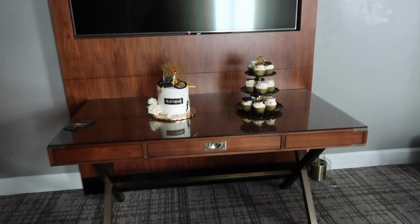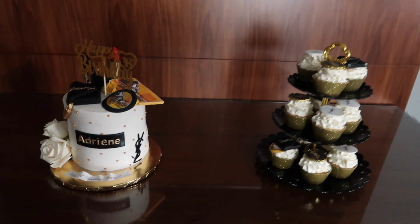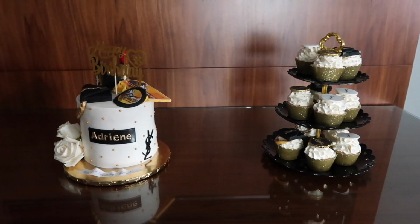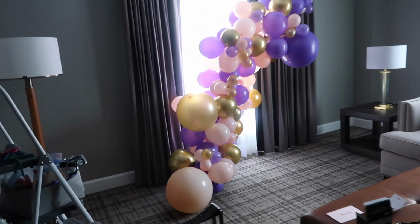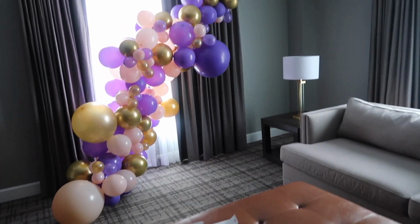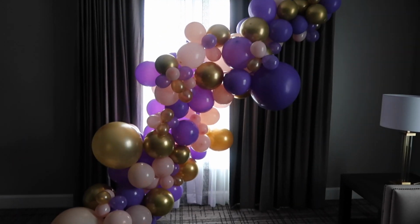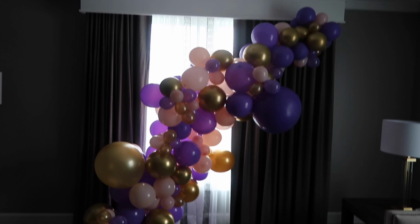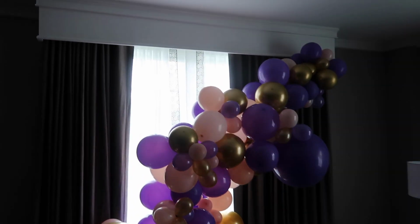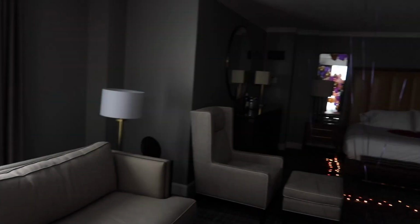And then he had the cake made, and the cupcakes, they're really pretty. That's her name, and it's got YSL, and it's really pretty. And then this is the balloon garland. Balloon garland looks really good in front of the window over here. I still have some more work to do, but it's looking really good and romantic.